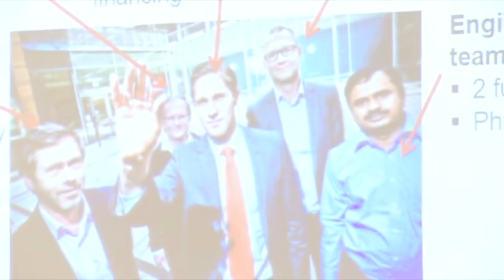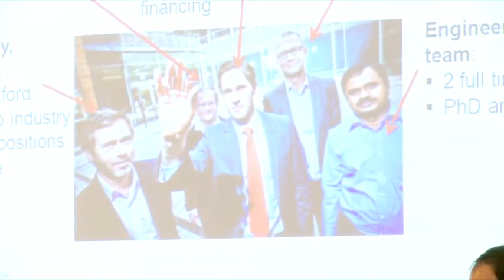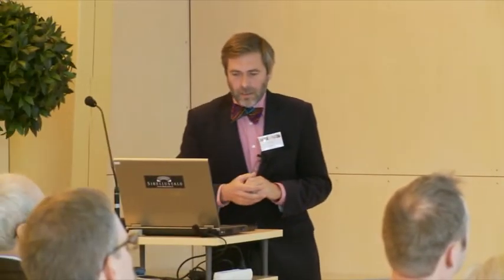The team, the founder and inventor of this technology is Professor Magnus Wilander. He's a well-known expert in this field of zinc oxide and lighting. Myself, I have a background in the opto industry and semiconductors. Our chairman, Hans Lindberg, has had a successful exit with a company he started himself 20 years ago. And we have an engineering team of highly qualified experts, and another founder, Victor Kuzmin, who has a lot of experience in early-stage companies.